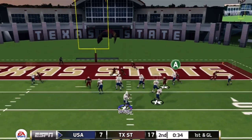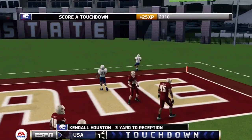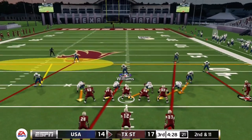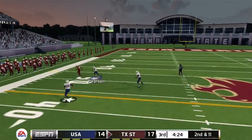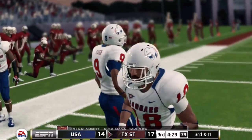Bridge has a chance to give the Jaguars another score right here before the half as he finds Kendall Houston, who scores the second touchdown as well as the first touchdown of the day. Kendall Houston gives the Jaguars what they needed, and now the Jaguars are right back in it as the second half starts off. Texas State throws another pass that is out of bounds.